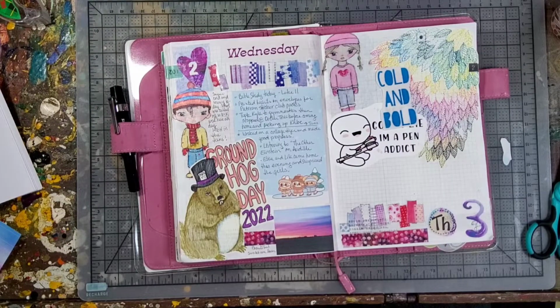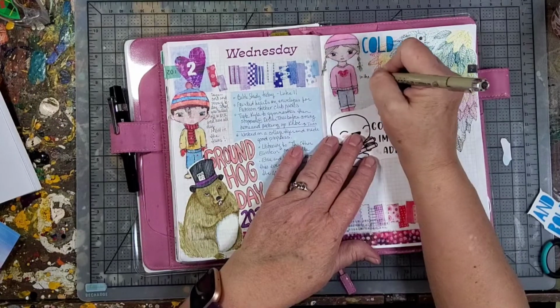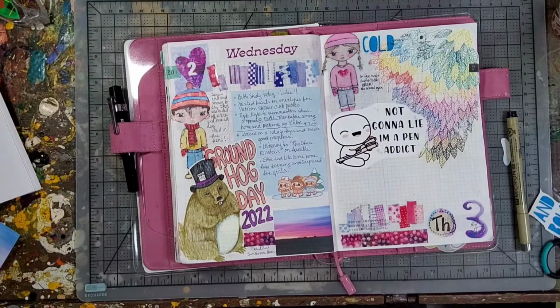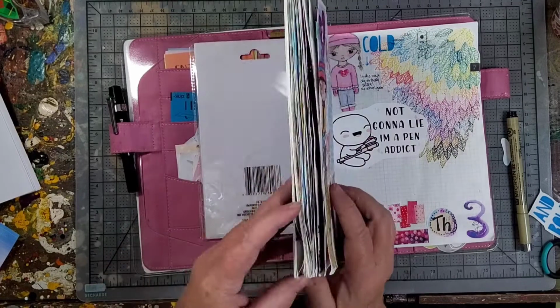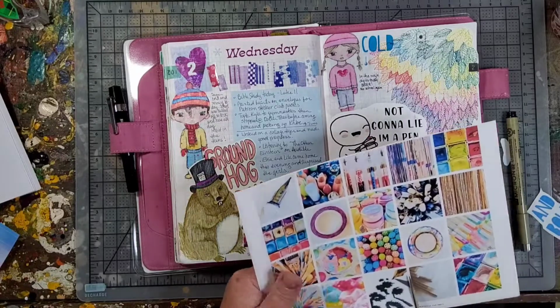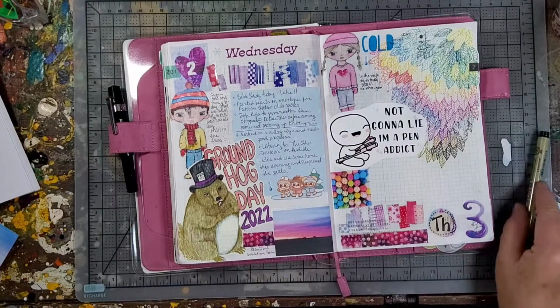I'm using one of my little printables here. It was a very, very cold day, so I had this little sheet of bundled up people and some words on there, so I put that in there to kind of record what the weather was like. On the right side, I had already done this little leaf sketch thing, because I'd gotten some new pens, to kind of color swatch my pens. I was just playing around with them and seeing what the colors were like. So that's already on the page. I had also already stuck down this sticker.